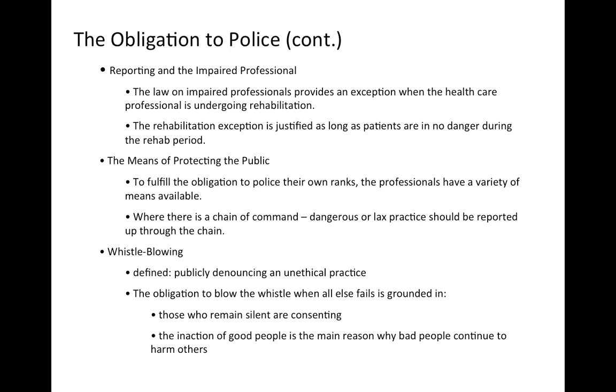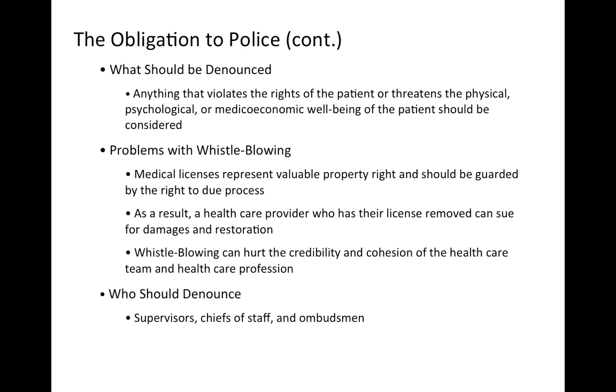The means of protecting the public involve an obligation to police their own ranks, and professionals have a variety of means available. We talk a little bit about that chain of command, in which you would note that there is a particular problem or something you're seeing that's an issue. In terms of whistleblowing, it should be noted that this is sort of a last resort, and we'll see this a little more in the next slide. But you want to go through those proper channels. You want to provide due process when someone is alleged to have committed a particular violation. And again, we know that when you call this forward, the fear of retaliation can be quite high.